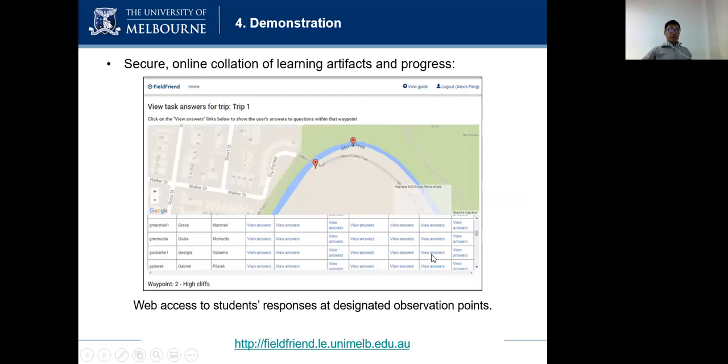So back here, after the trip, for example, what we have is a view of students' responses at the different points of the landscape, and also their uploads as well, as in manual individual observations.